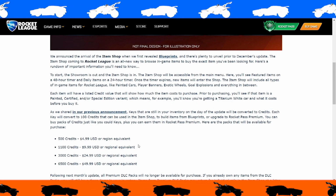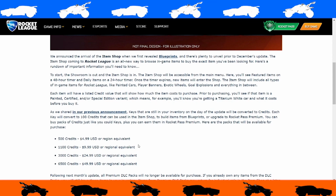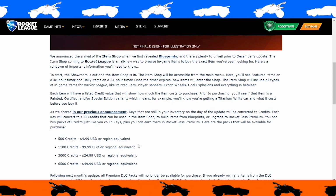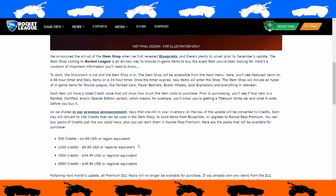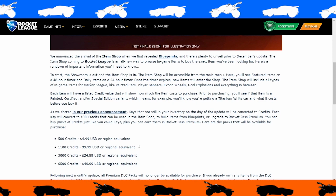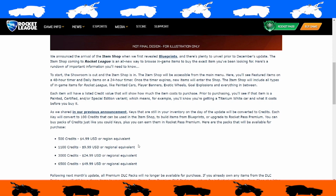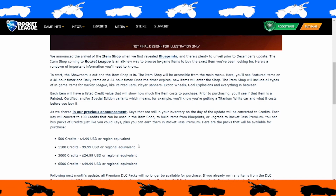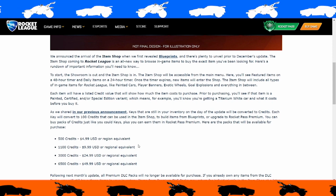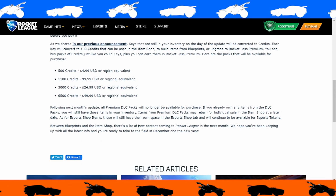As we shared in our previous announcement, keys that are still in your inventory on the day of the update will be converted to credits. Each key will convert to 100 credits that can be used in the item shop to build items from blueprints or upgrade to Rocket Pass Premium. You can buy packs of credits just like you could keys, plus you can earn them in Rocket Pass Premium. Here are the packs that will be available for purchase. You can get 500 credits for $5 or regional equivalent, 1,100 credits for $10, 3,000 credits for $25, and 6,500 credits for $50.